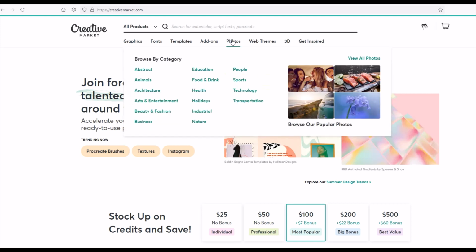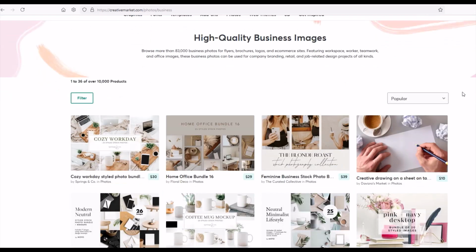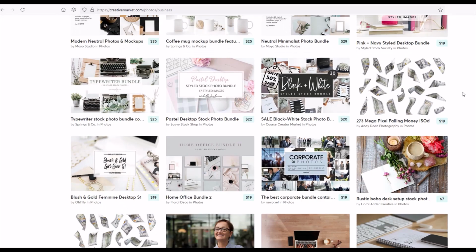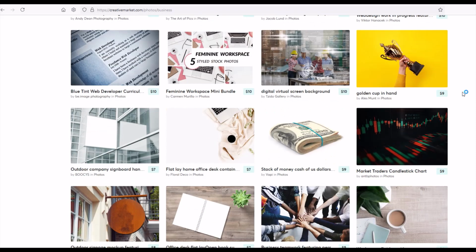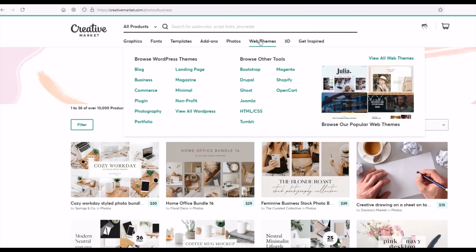Let me just pick one here at random. Photos, business. Now check these out. There's a bunch of stock photos that buyers can use to help them list their items on Etsy or other websites. The overall marketplace for digital files is massive, and there's many different types of customers. They even sell web themes for WordPress and other platforms.